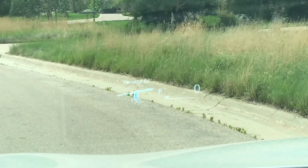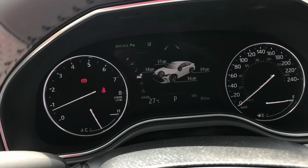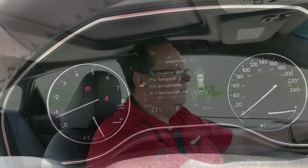Yes. Starting guidance. Round out the technology with a projected heads-up display and standard Toyota Safety Sense with pre-collision system, lane departure alert, radar cruise, and auto high beams.